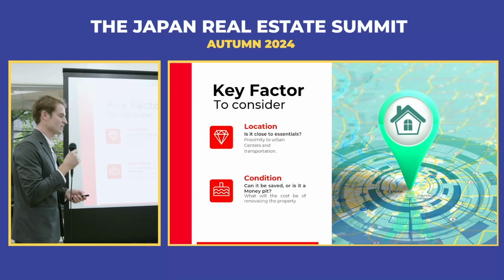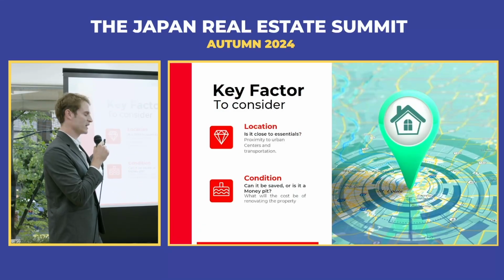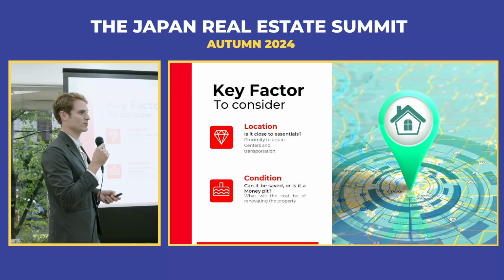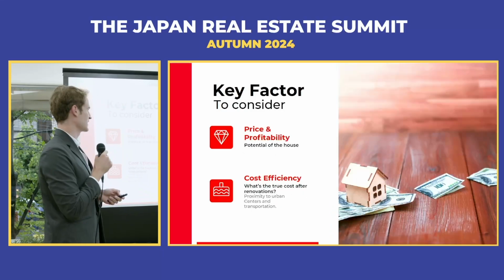Location, condition, everything. I think if you get the location, you don't get the condition. If you get the condition of the house, you don't get the location. But if you get both and the price isn't too high, I think it's a go.